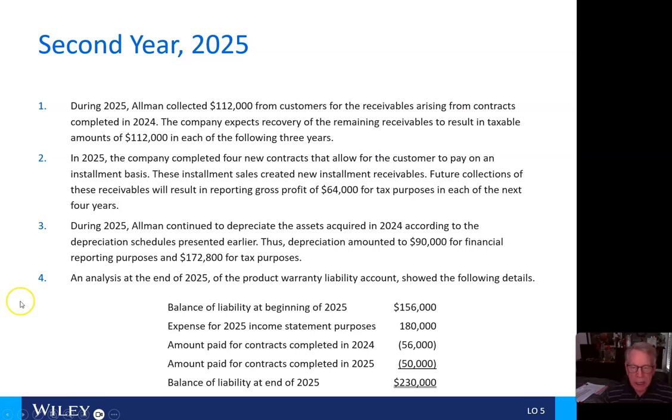And then lastly, number 4, an analysis at the end of 2025 of the product warranty liability account. It showed the details. And here was our beginning liability, our expenses for income statement purposes, the amount paid for contracts completed in 2024, and the amount paid for contracts completed in 2025. And finally, our balance of liability at the end of 2025 of $230,000.